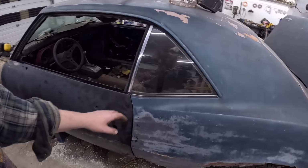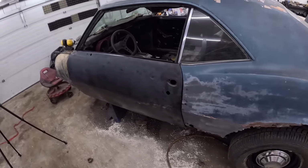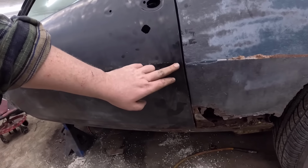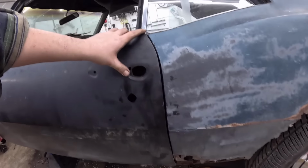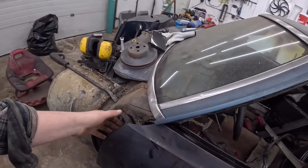Now the other side fit better, but obviously the other side didn't have any structure here whatsoever. So you can see our lines here don't match up. So the whole door has to go down. There's not much we can do about that. Otherwise, I'm pretty happy with it.